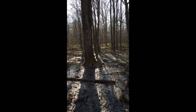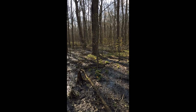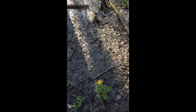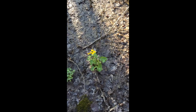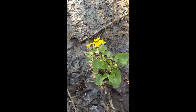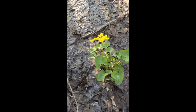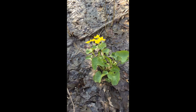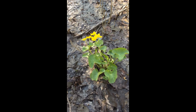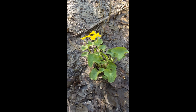One cool location in this woods is an area that in a few weeks will have even more yellow in it, and one of the primary yellow flowers is this guy right here. This is a marsh marigold. So they're kind of rare, like these swampy thicket areas, but not super common throughout the state.